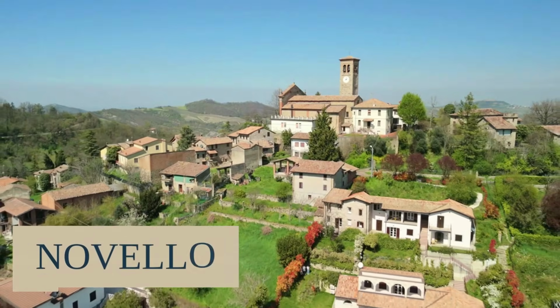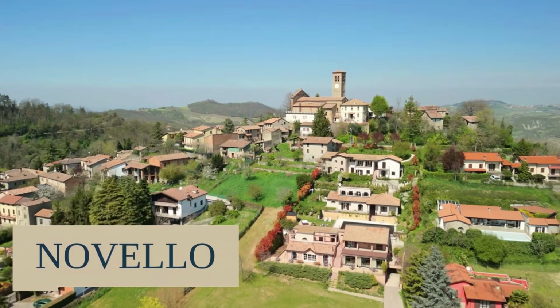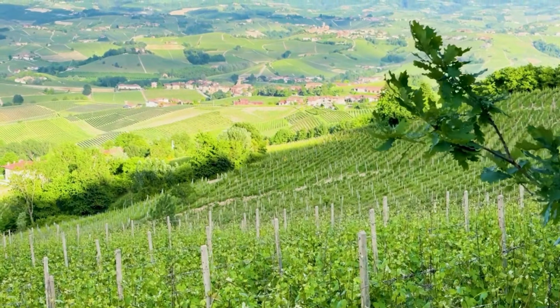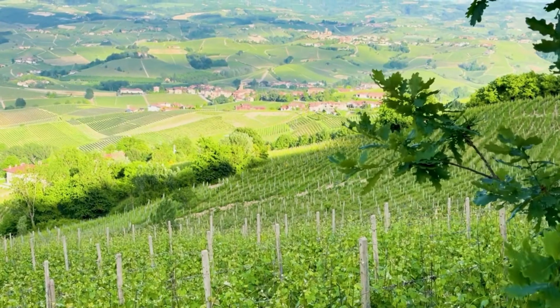And what about Novello? Novello is another name worth knowing, especially because of growing areas such as Ravera. Its wines can combine freshness, perfume, and serious structure. They may need time, but they often carry power without feeling heavy.